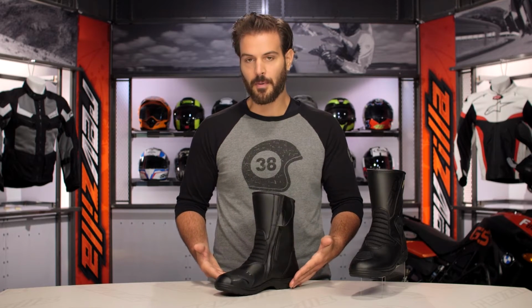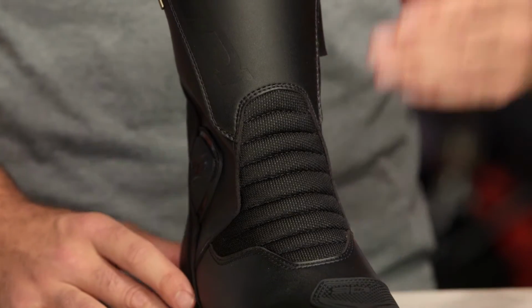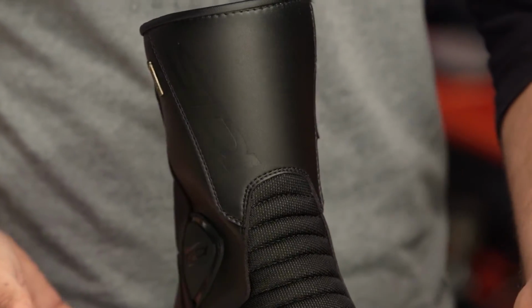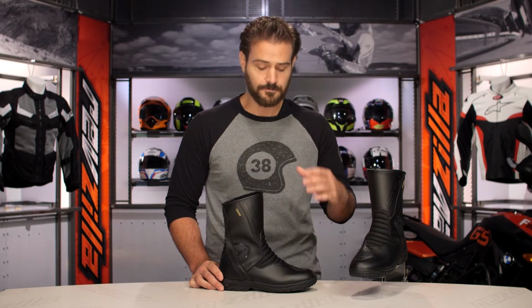Now, if you want to take a step up from the Gavia, you'd be looking at something like the Tour Gore-Tex rather. Now, the Tour is going to give you full leather construction, and you're also going to get a lug sole as opposed to the molded sole that you're seeing with the Gavia. So breaking this down, like I said, with the Tour, you're going up to that full leather, so that means that the construction on this is going to be a synthetic leather.